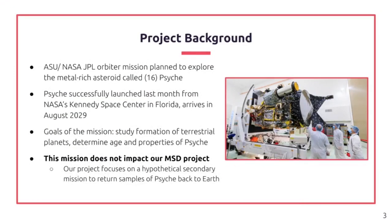Arizona State University, ASU, and NASA Jet Propulsion Laboratory, JPL, launched a joint orbiter mission to explore the metal-rich asteroid 16 Psyche, located in the asteroid belt between Mars and Jupiter. The Psyche mission successfully launched in October 2023, with a planned arrival to the asteroid in August 2029.